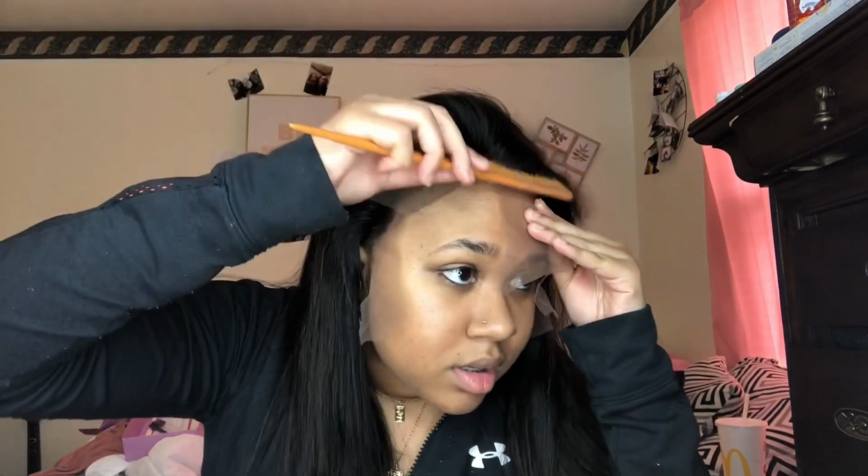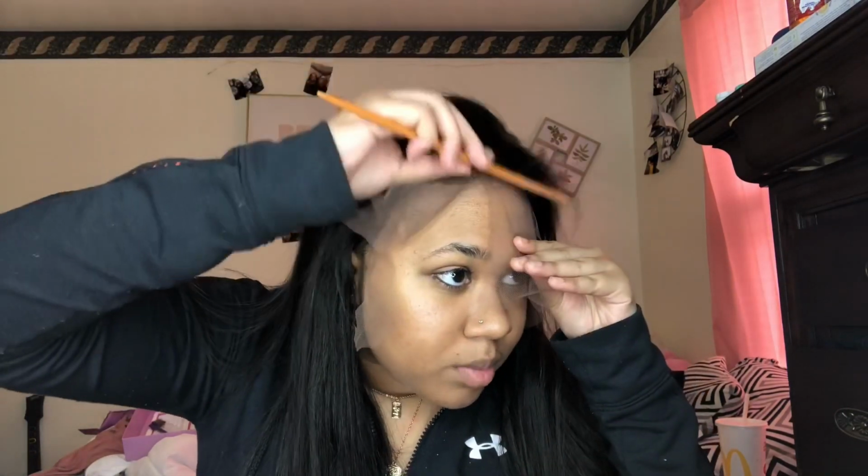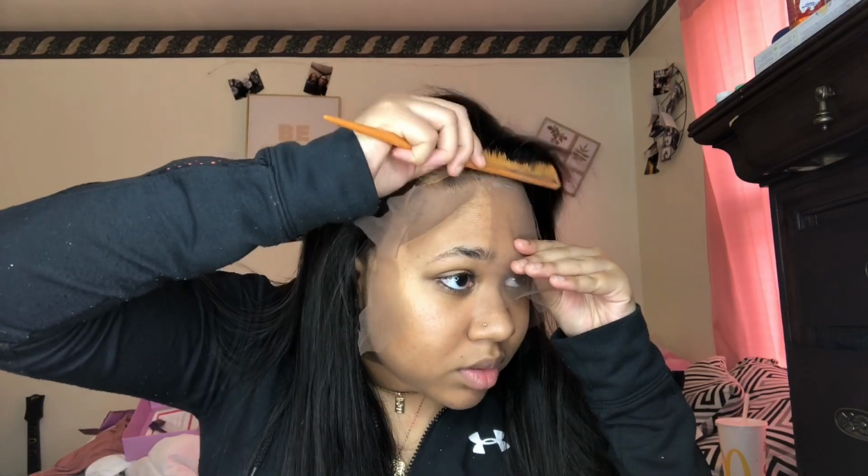So now the glue dries, so now we can go ahead and lay our lace. You're gonna pull it as far as you can. Take your comb. Really get in there. Lay that lace. This is why I didn't want to make my part yet, because it's harder to lay it with the part, in my opinion. So you just want to get the glue. You just comb the hair into the glue, basically.